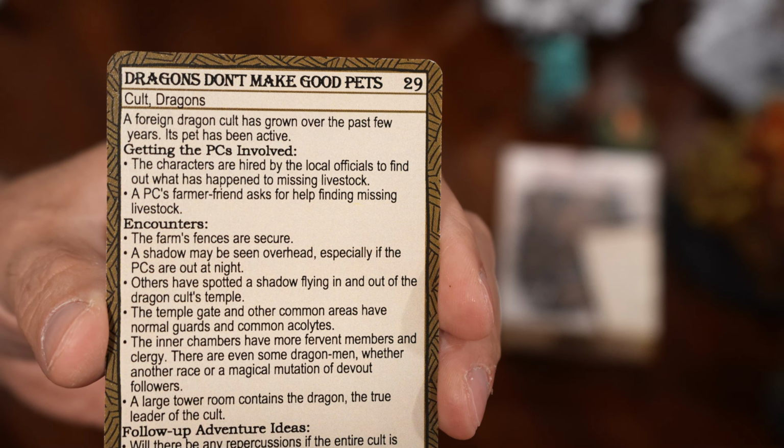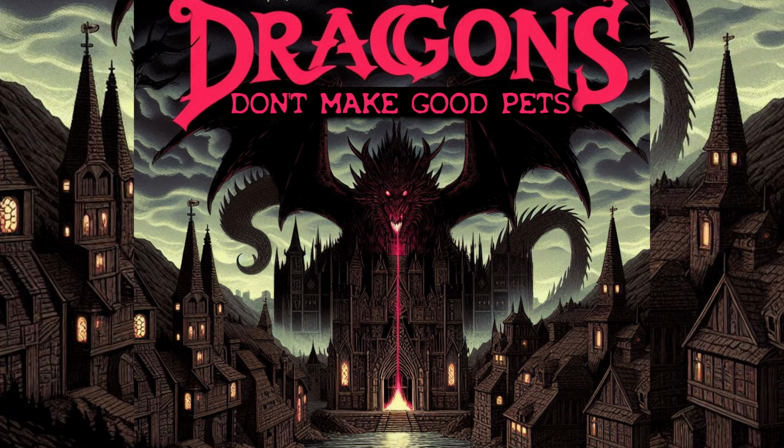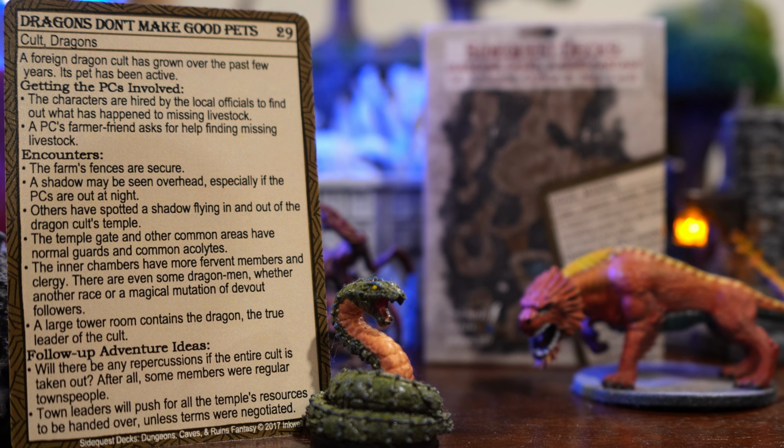Cult dragons. So let's take a look at what the card says. Dragons don't make good pets. A foreign dragon cult has grown over the past few years. Its pet has been active, getting the PCs involved. The characters are hired by the local officials to find out what has happened to missing livestock. A player character's farmer friend asks them to help find some missing livestock.